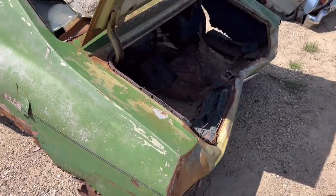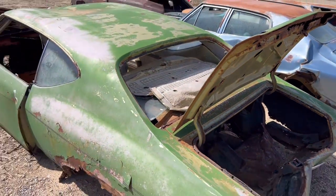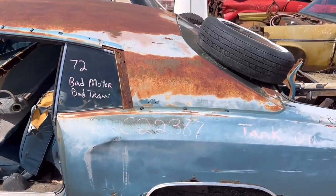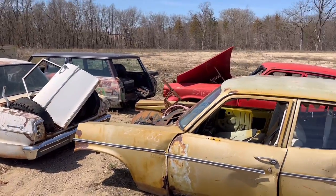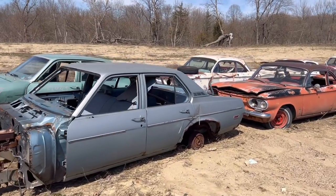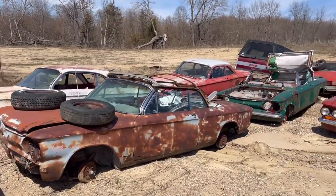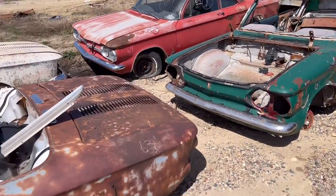But she is pretty rough. Not much left of that one. 72 Monte. Looks like there's still some decent stuff left on it. Couple of four-door Novas. Couple Corvairs. Ooh, little Corvair convertible. There's two of them. I always like these little cars. I don't know why, but I do like them.